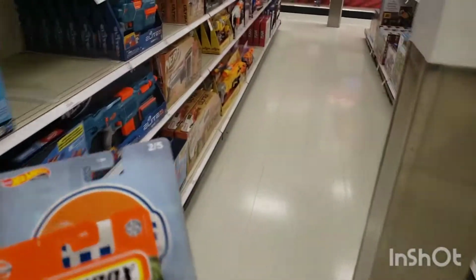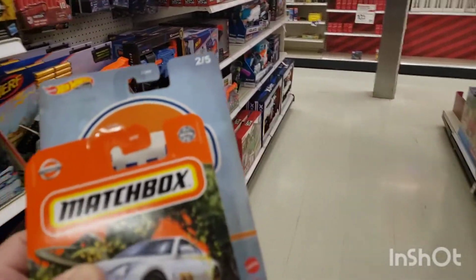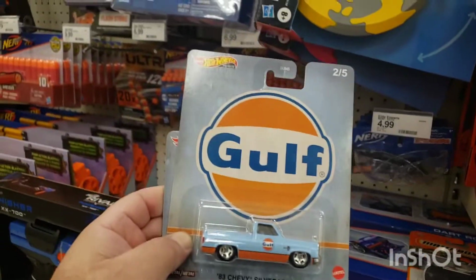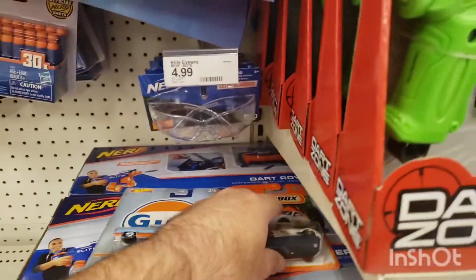Sorry guys, I had to stop recording because a Target employee came in, but I did pick these up really quick. Let me show them to you. I picked them up really quick. So there you go guys. So it looks like this is pretty much it.